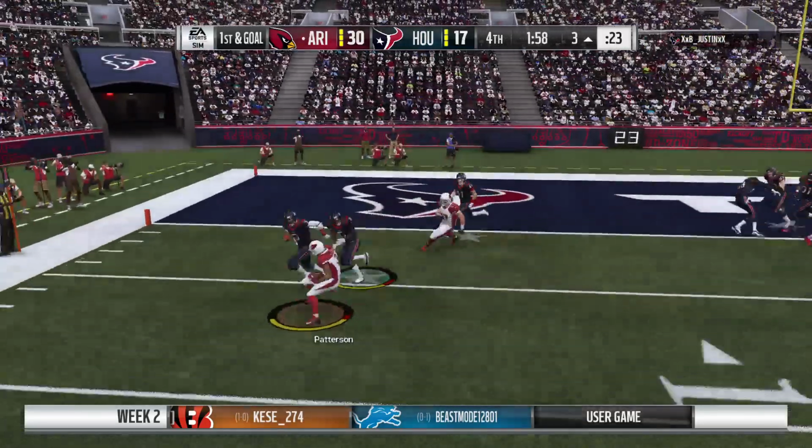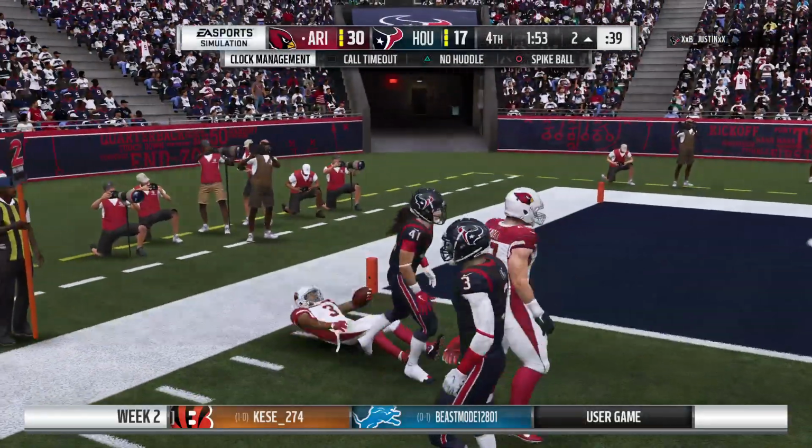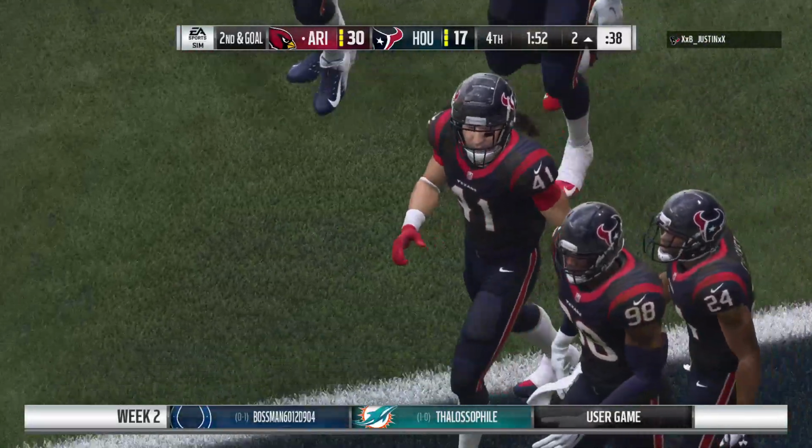They'll try and run for it on 1st and goal. And he'll get him a bit closer as he's down to the 2-yard line. He'll get 2 out of that run, and it's going to bring up a 2nd and goal.